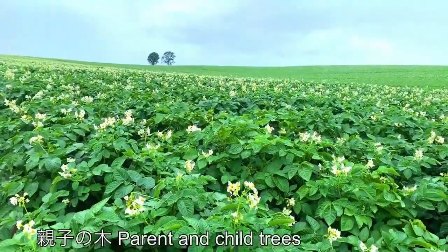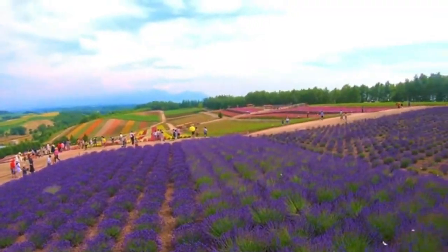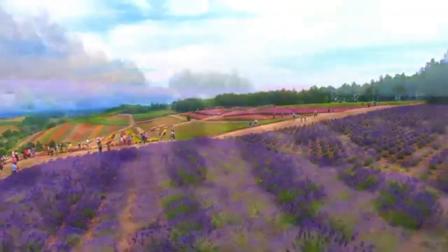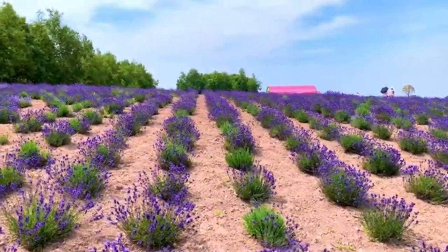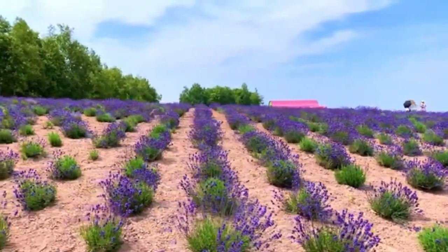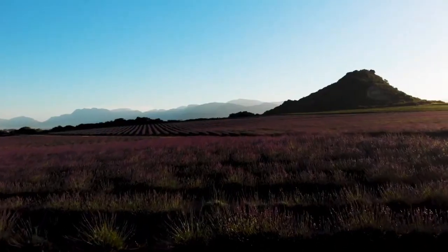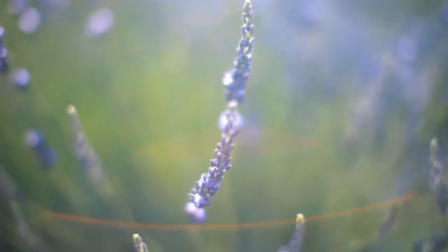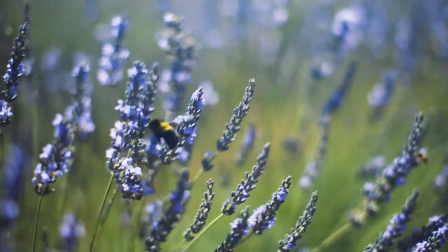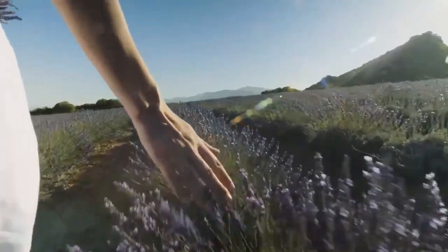Shikisai Hill is the highlight here, a massive flower park bursting with every color imaginable. With the seasons constantly shifting the floral display, the view is always fresh, always stunning. Walking through the park, with mountains towering in the background, feels like stepping into a dream. A little farther south, Kano Farm offers yet another incredible floral spectacle. It's especially famous for its lavender fields, which transform the landscape into a sea of purple in the summer.